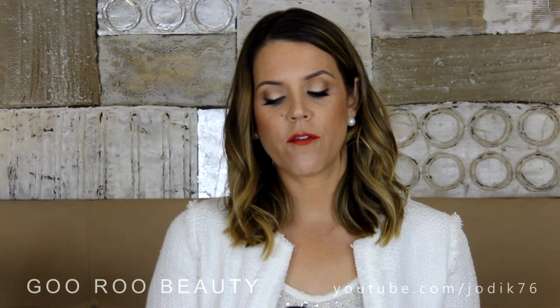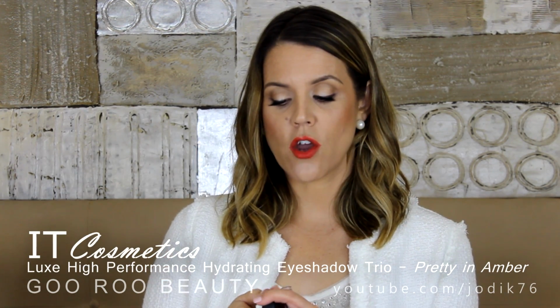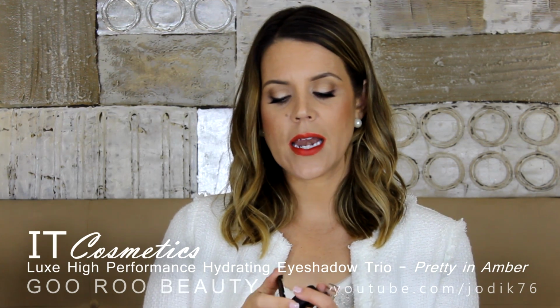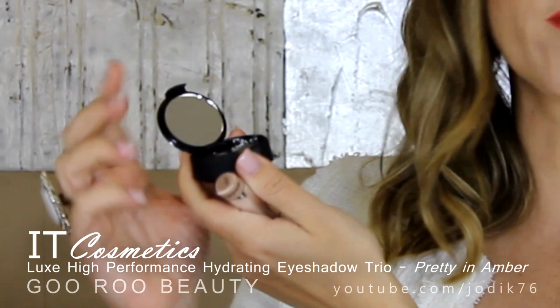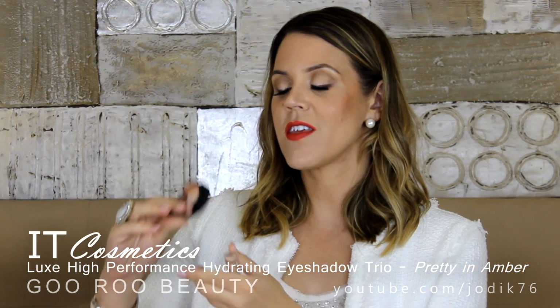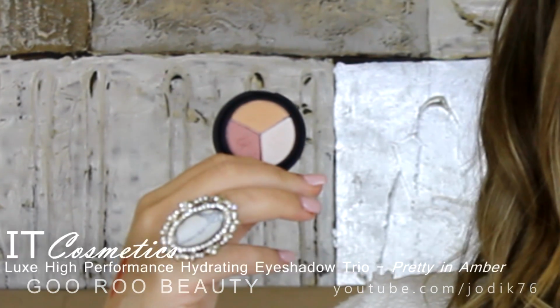Also, I picked up a couple of products from ITCosmetics. This is their Luxe High Performance Hydrating Eyeshadow Trio and this one is in the shade combination Pretty in Amber. You open up the bottom end and you've got a really nice little mirror and some little mini sponge tip applicators, and then the three shades are absolutely beautiful. Again, this is the Pretty in Amber trio from ITCosmetics.